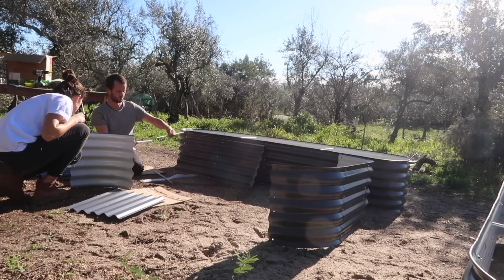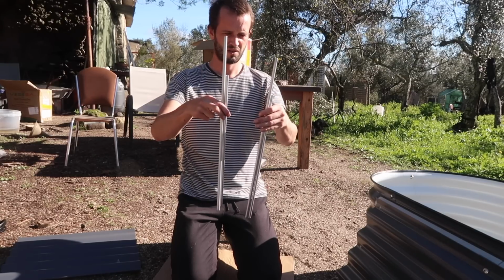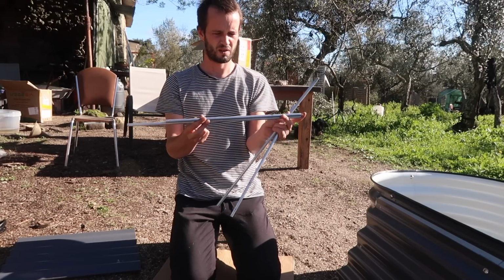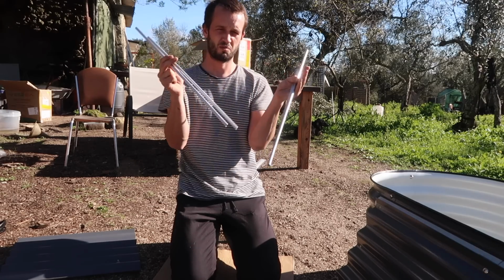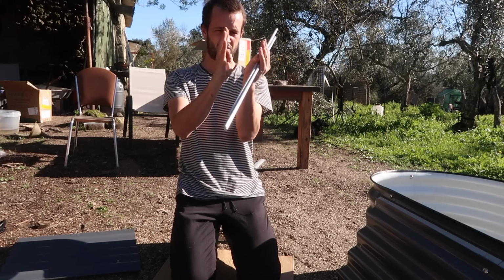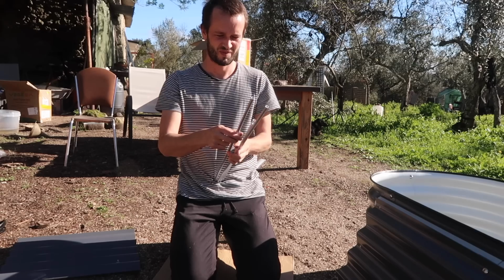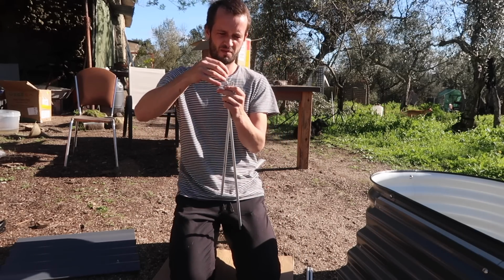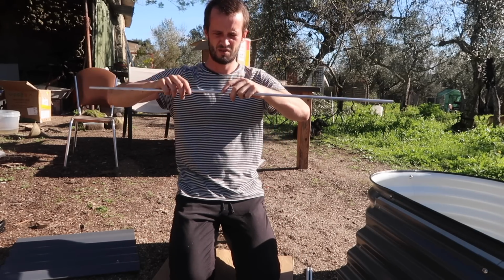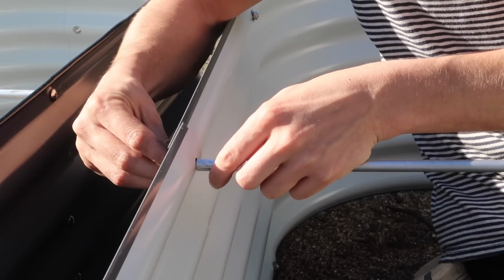These are the bracing rods. What the bracing rods do, we weren't sure about this, but I think they go at the top to stop it from over time sort of stretching, bending, expanding, collapsing. So it's quite a nice design, I thought. There you go. Do you want the screwy?